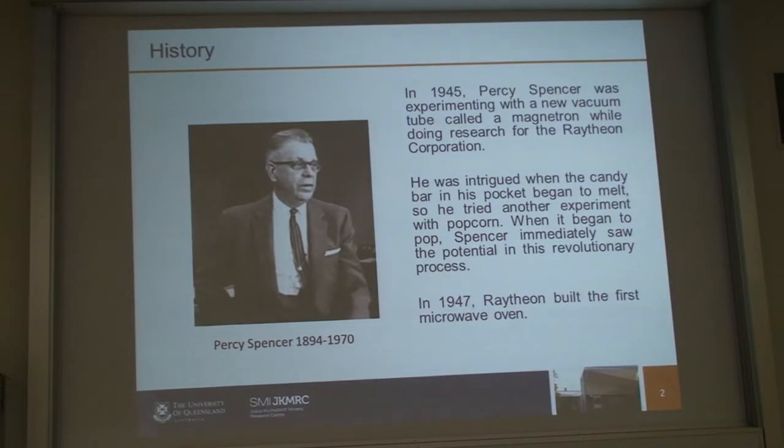While doing his experiments, he noticed that his chocolate bar started to melt. He was intrigued, and he did another experiment with corn. When the corn started to pop, he said, well, hold on, this is something useful. This is something I can definitely use. And remarkably, only 2 years later, the Raytheon Corporation built the first microwave oven.